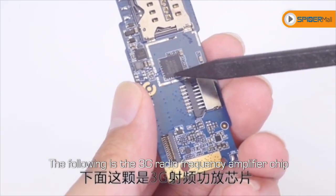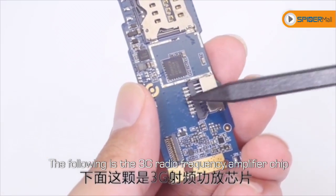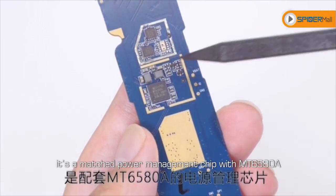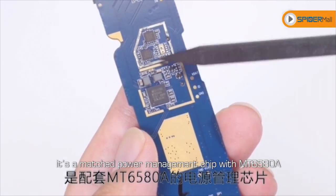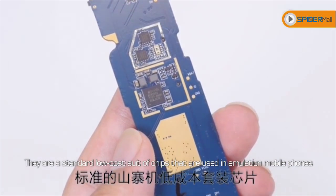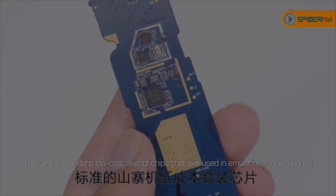The following is the 3G radio frequency amplifier chip. There are several chips on the back. MediaTek MT6350V. It's a matched power management chip with the MT65A0A. They are a standard low-cost suite of chips that are used in imitation mobile phones.